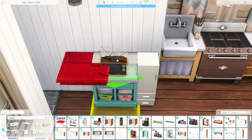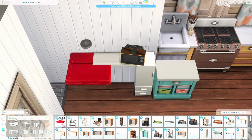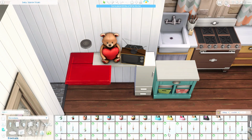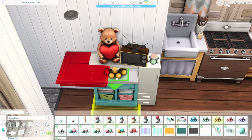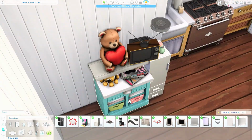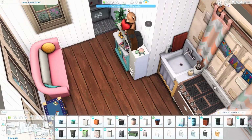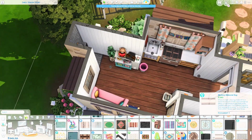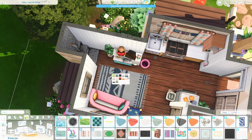Now I'm adding a little custom headboard for, not headboard, that's something you have on a bed. Wait, how do you say that? It's like a little shelving unit. I used this cabinet here from the Parenthood pack, and the other cabinet from the Dream Home Decorator pack, and I just sized it down once and added a shelf on top. I don't know, I like how it looks. It's somehow kind of cute and nice.